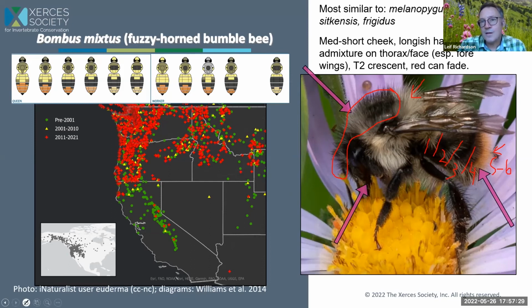But we again have not done formal atlas projects in most Western states, and so we may learn more about this as we go along. In California, this bee occurs in montane areas as well as on the coast. And you can see that that is also the case in Washington and Oregon. So it's a funny set of habitats or ecosystems that this bee occurs in, both at sea level on the Pacific Ocean and quite high in elevation in the Sierra Nevadas, for example, and in the Cascades. We have other species that have a similar distribution. So there's something going on there where bumblebees know what they're doing. And those habitats may seem different, but maybe they aren't to the bumblebees.